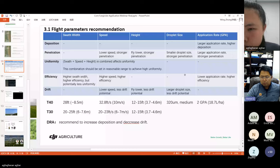I also see two questions regarding the droplet size. One, people said they found literature saying 75 to 150 micron is the best. The other one says most literature states 150 to 200 is the best for various pesticide application. So what's your thoughts on that? You know, why using bigger droplets?